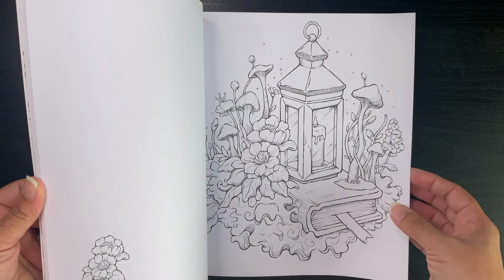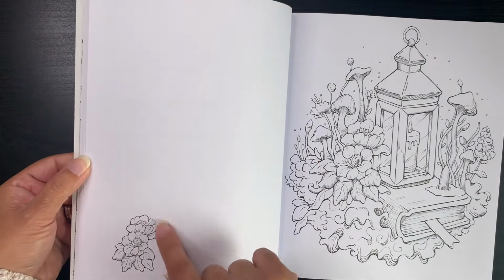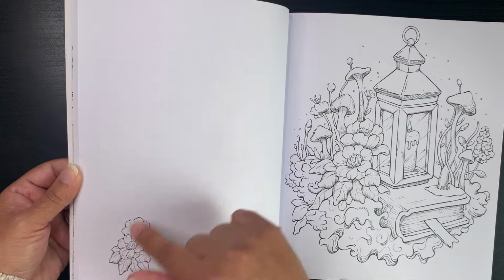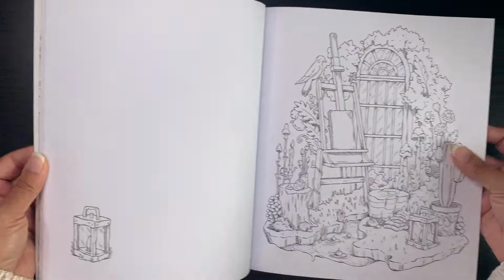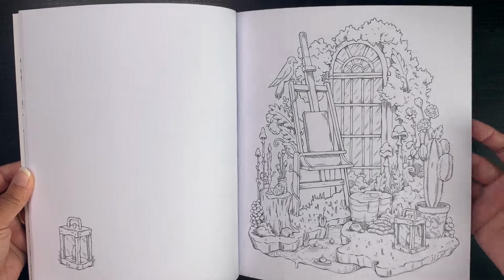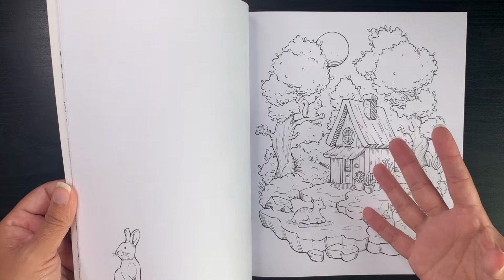And for those of you who like alcohol markers, it's single-sided. They have little tiny motifs on the other side of the page, but if you don't mind losing those, then you can use your alcohol markers on these pages, which I think the kind of illustrations they are is going to be beautiful for alcohol markers.